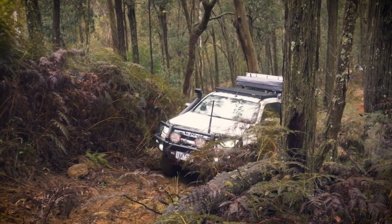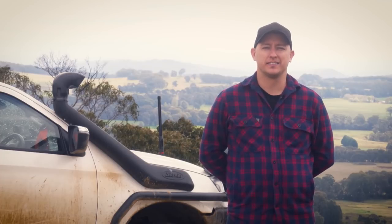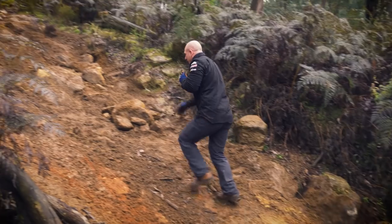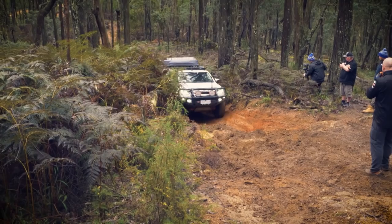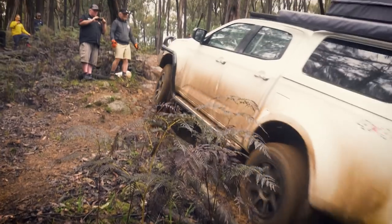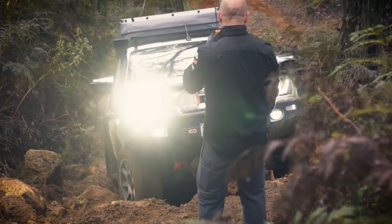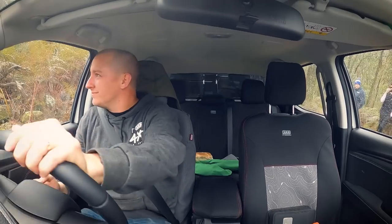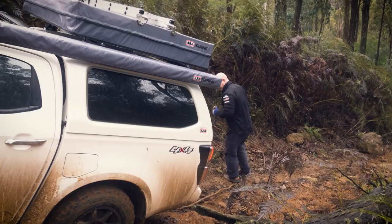We managed to figure out a bit of a line after Daniel had to go in his 79 and broke one of the bigger rocks away, so that sort of flattened out some of the bigger obstacles. All right, aiming for me. Let's get some gas on. Stop there, stop there. He's on that big rock.